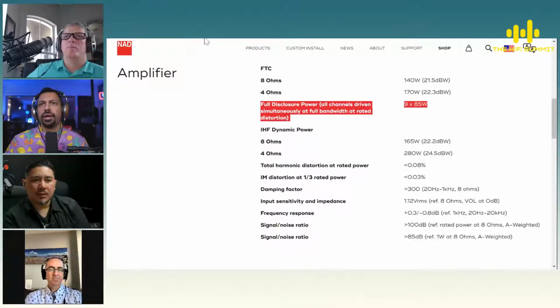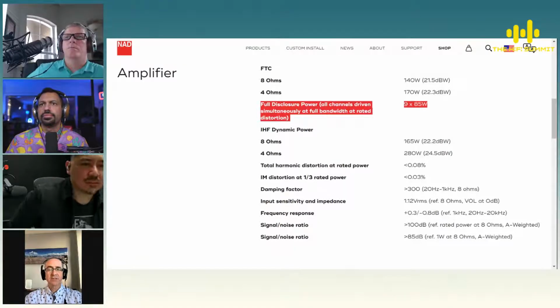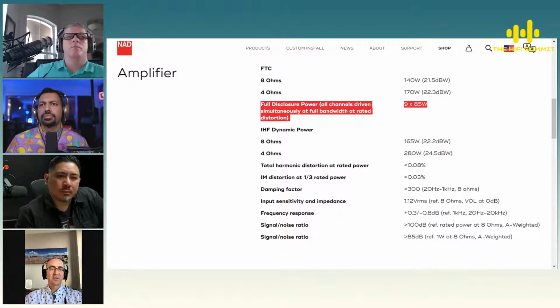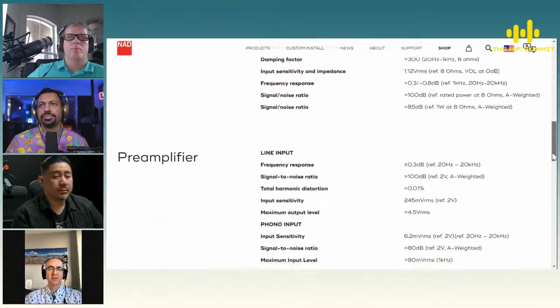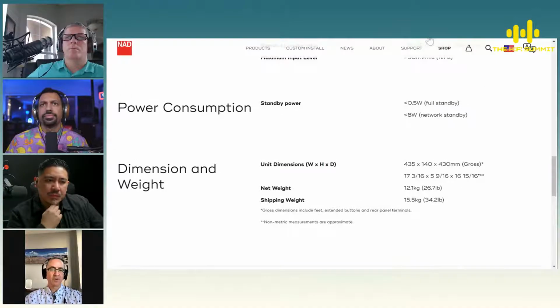So I'm loving this right here, that it actually states full disclosure power, all channels driven simultaneously, full bandwidth, 9x85. Yeah, you won't see that on the majority of AV receivers. I think that's pretty awesome. It's unfortunate, a lot of the power numbers... I mean, power sells products. That's the name of the game. It used to be you'd see completely impossible power numbers published by a manufacturer, and a number of years ago, the Federal Trade Commission in the States set up some rules that said, you must measure power this way.